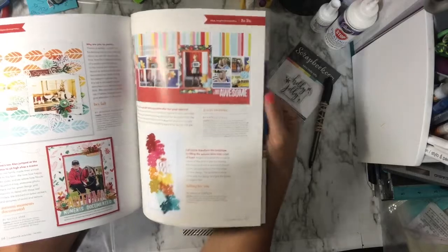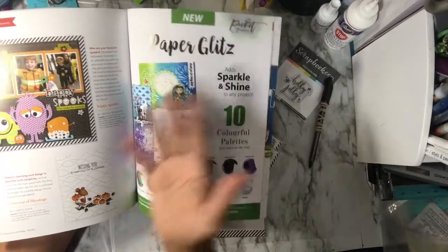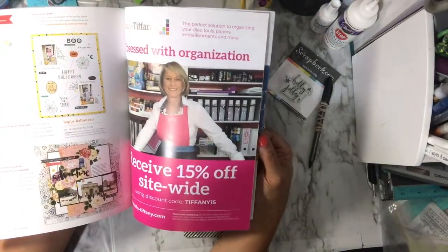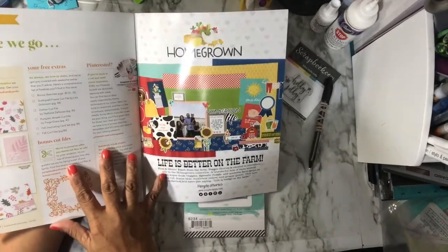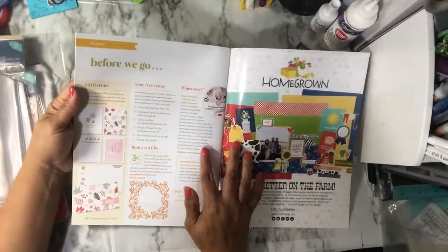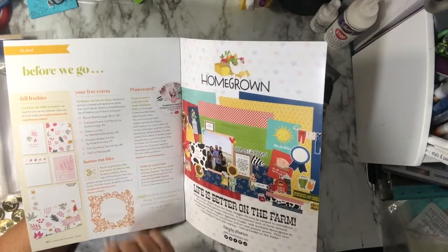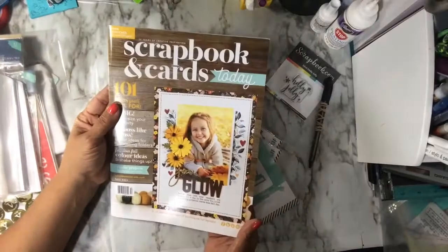And again, you use the materials that you have, but it can spin off and tell you about something different like this. Paper glitz and different colors, sparkle and shine. So different products and different things that you can do are in here. And the freebies, cut files, and things like this. That's pretty cool. You go on Pinterest, and they show you some examples, free printables that you can print out, and then they have cut files and extras, like the sketches and things like that. So, yeah, for free. These magazines would cost you 20 bucks.